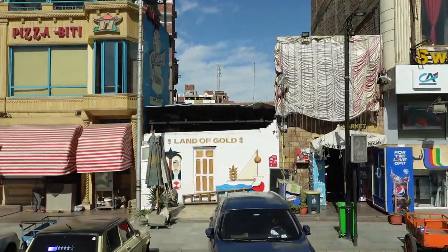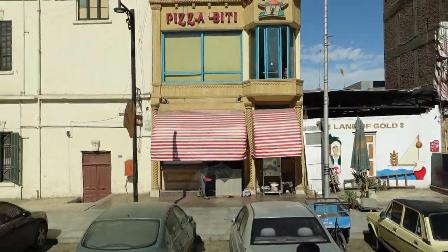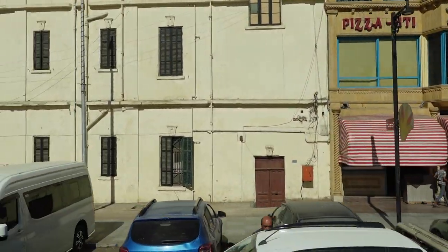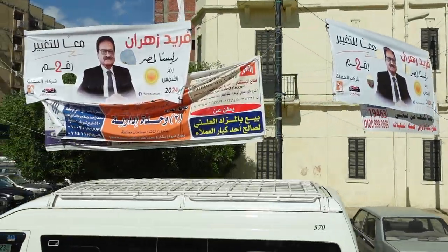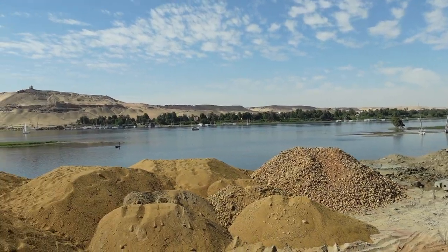From day one, around the pyramids of Giza, Saqqara, Karnak Temple, Luxor Temple, Valley of the Kings, the Temple of Queen Hatshepsut, all who did once first.